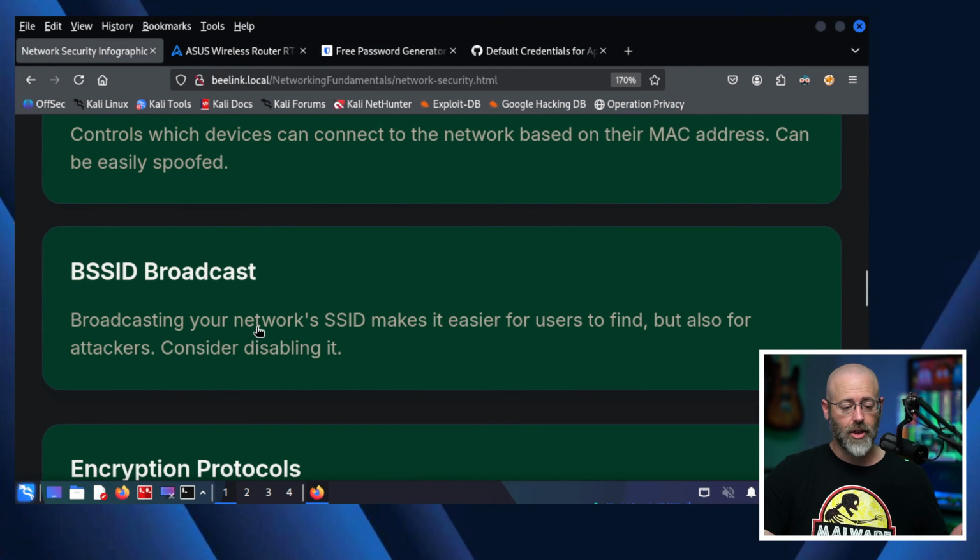All right, but it's kind of a neat thing, right? It says broadcasting your network SSID makes it easier for users to find, but also for attackers, so consider disabling it.